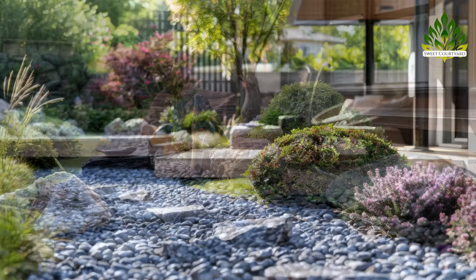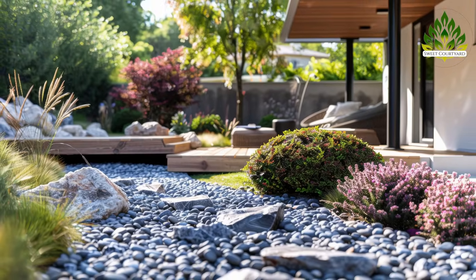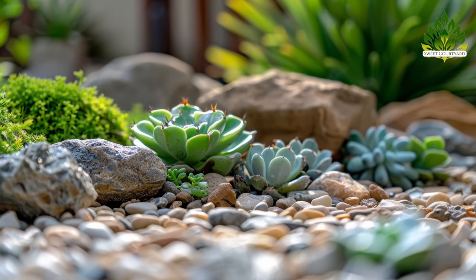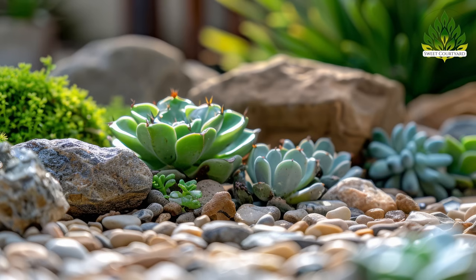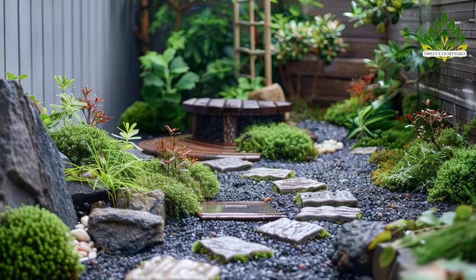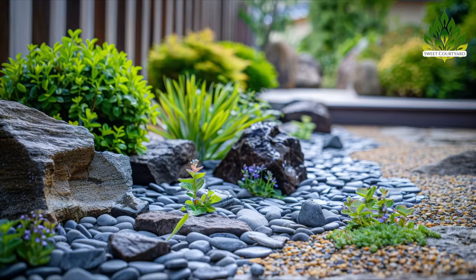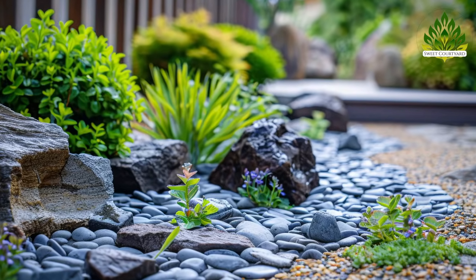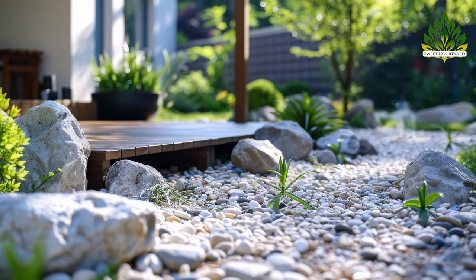From wooden planters and stone pathways to bamboo fences and rattan furniture, the use of natural materials enhances the organic feel of tiny front yards, evoking a sense of tranquility and connection with nature. By embracing the beauty of natural materials, homeowners can create inviting outdoor sanctuaries that reflect their appreciation for the environment while enhancing the visual charm of their small gardens.